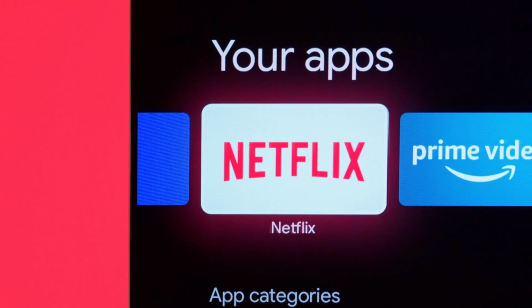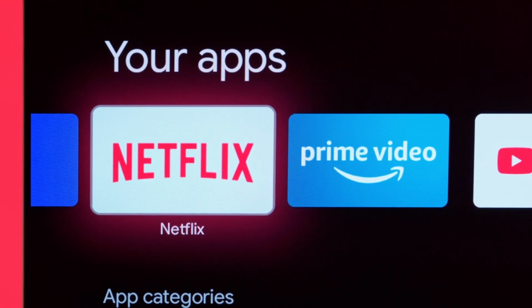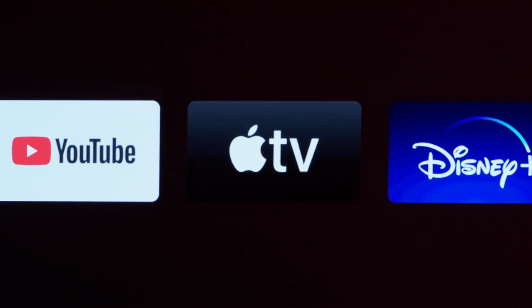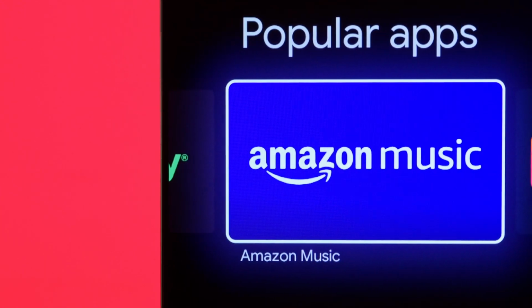The A80J uses the Google TV platform, so Netflix, Amazon Prime Video and Apple TV are presented in 4K, Dolby Vision and Dolby Atmos where the content allows. And it has Chromecast and Apple AirPlay, both of which offer full 4K HDR and Dolby Atmos support. Disney Plus and YouTube are also available, along with music streaming from Spotify, Tidal, Amazon Music and Deezer.